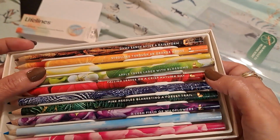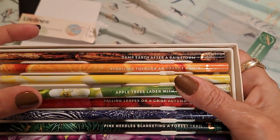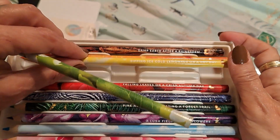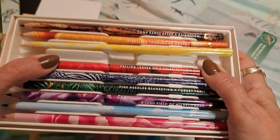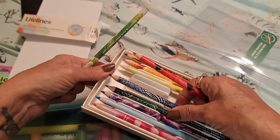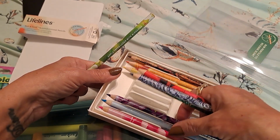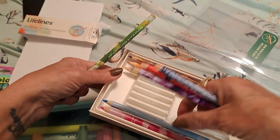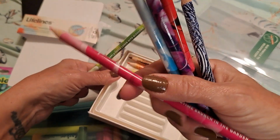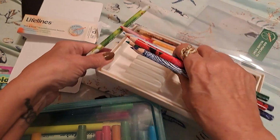But she knows I like to collect different and colorful pencils and neat pencils. So there's Damp Earth, Stroll Through an Orange Grove, the Apple Tree one, and I think this one is called Lemonade, Sipping Ice Cold Lemonade on a Hot Day, Falling Leaves on a Crisp Autumn Day, Dancing in the Summer Rain, Pine Needles Blanketing a Forest Trail, A Lush Field of Wildflowers, Watching Clouds Drift Across the Sky, and Springtime Brunch in the Garden, and that one smells delightful, amazing.